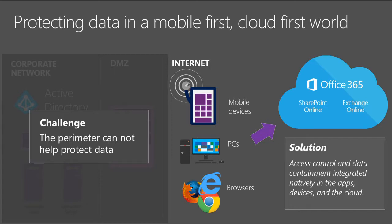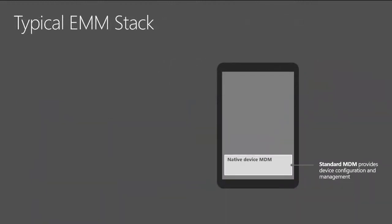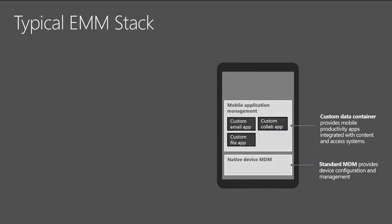So just another way of looking at it, the typical EMM stack nowadays consists of, one, MDM, right? MDM, pretty basic nowadays, a commodity. A lot of companies nowadays provide MDM. The next layer is that they have their own productivity solution. So they have their own Word editing tool. They have their own email application. They have their own PowerPoint and other types of applications to view the corporate data securely.